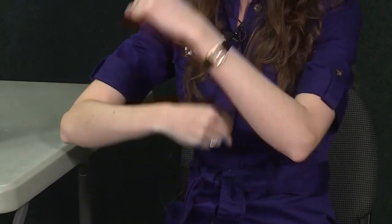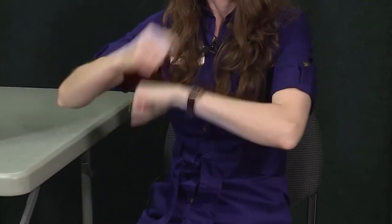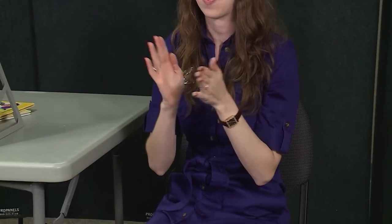So let's make some fists and we'll roll, roll, sugar babies. Roll, roll, sugar babies. Roll, roll, sugar babies. Push and pull and clap, clap, clap. Roll, roll, sugar babies. Roll, roll, sugar babies. Push and pull and clap, clap, clap. Roll real high and roll real low. Roll real fast and roll real slow. Roll, roll, sugar babies, roll, roll, sugar babies, push and pull and clap, clap, clap.